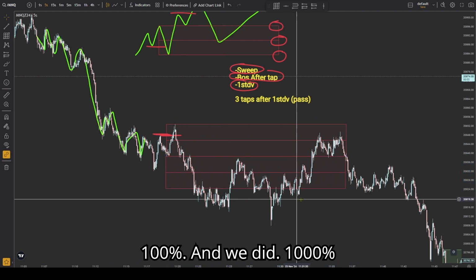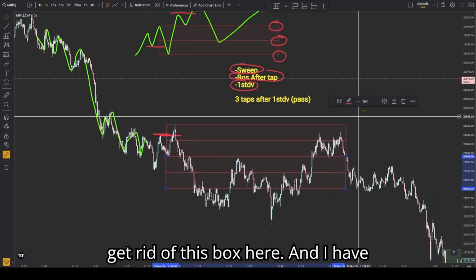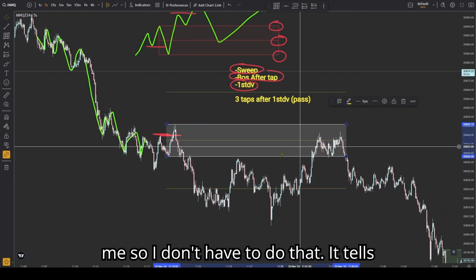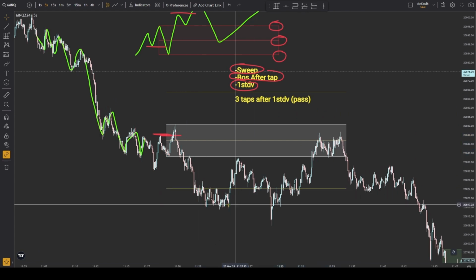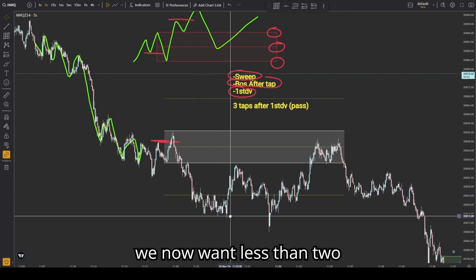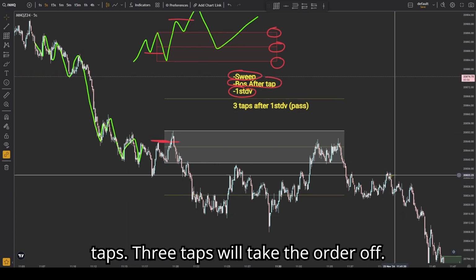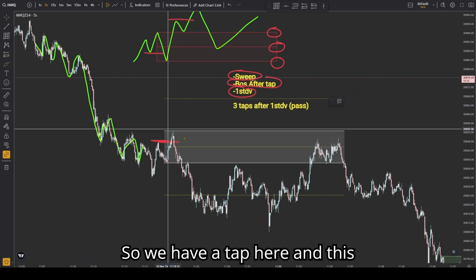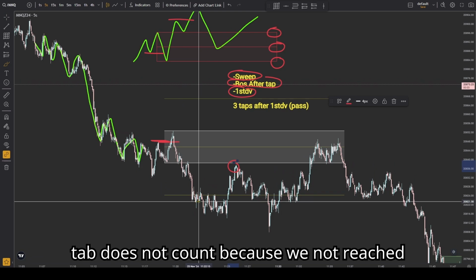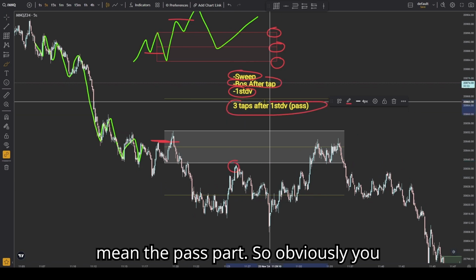Let's see if we reach 100%. And we did. It reached 100%. So let's get rid of this box here. I have something on here that just does it for me, so I don't have to do that. It tells me it reached 100% away from the zone. So since we reached standard deviation, we now want less than 2 taps. At 3 taps, we take the order off. So we have a tap here, and this tap does not count because we have not reached standard deviation yet. And by count, I mean the taps after standard deviation.